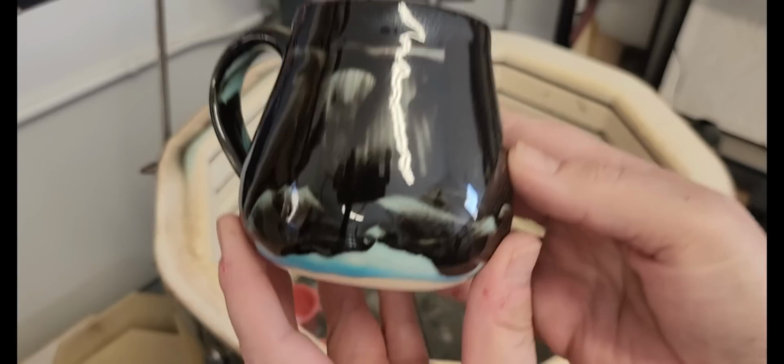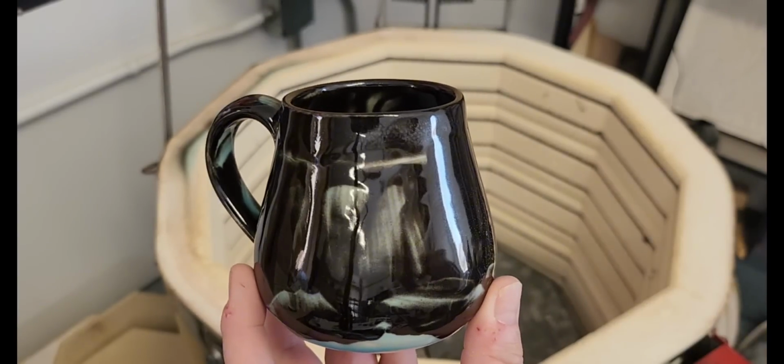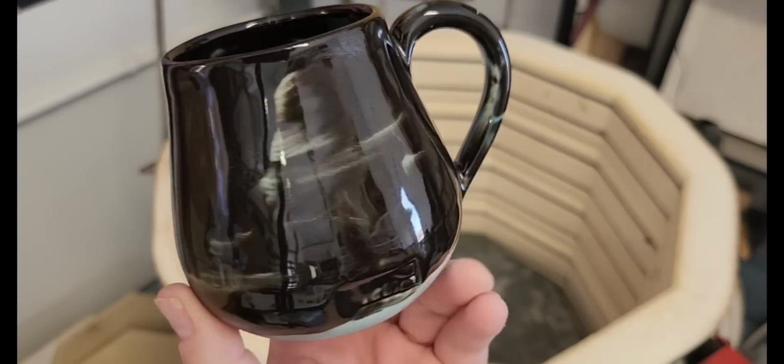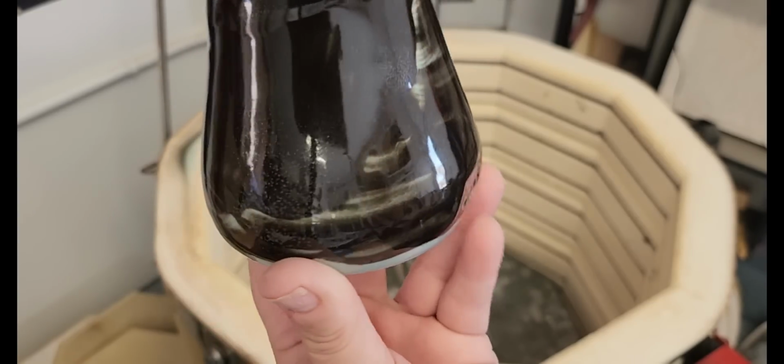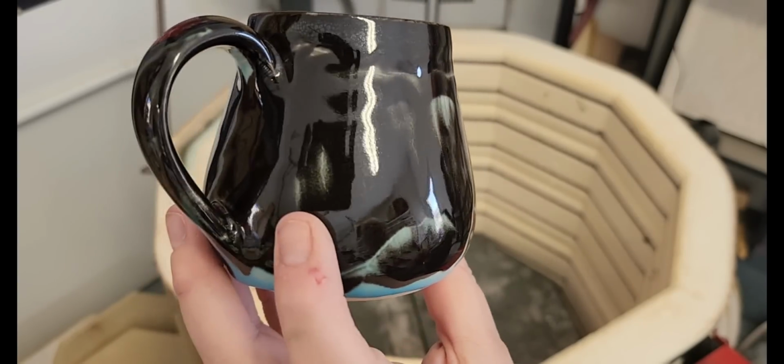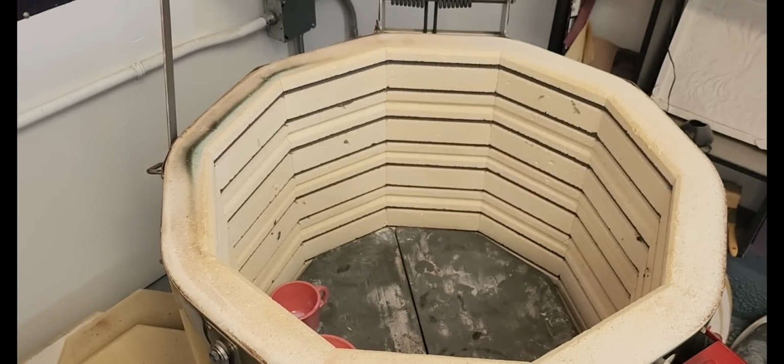She put black over Himalayan Blue Poppy. I wonder what she's planning to do for this. That's kind of cool. You see the brush strokes, but it's kind of cool. Huh, spooky.